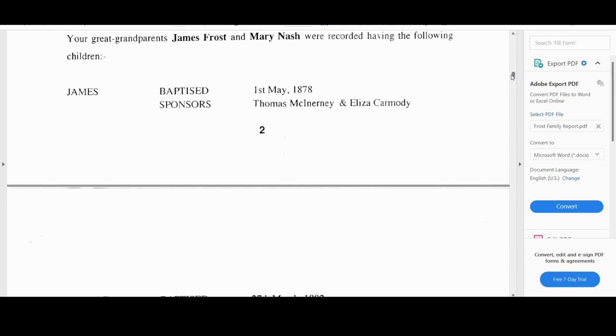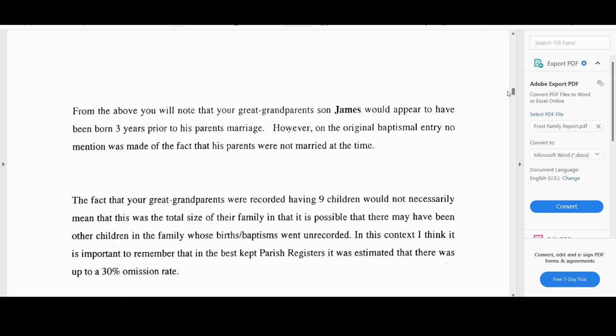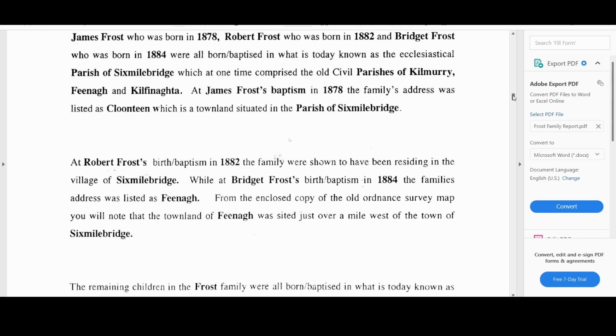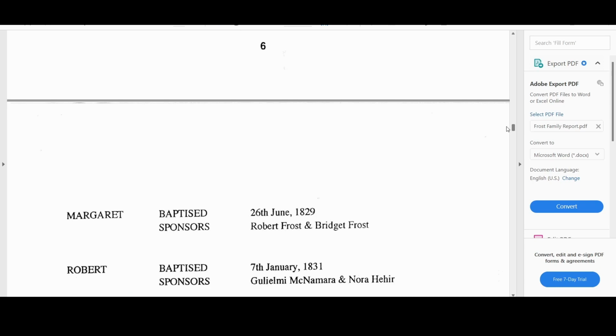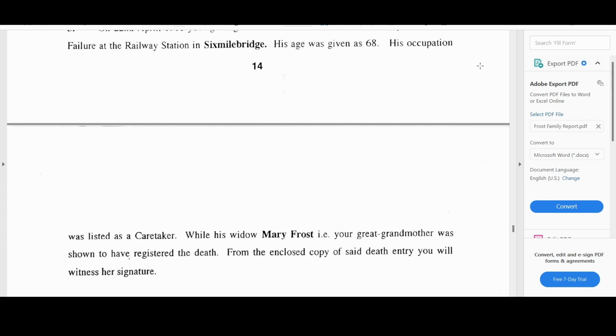They printed out this massive report which gives us all of the members of the family, dating back to the 1800s. It's very interesting reading, but there are a few sad things in there as well. On 22nd of April 1910, my great-great-grandfather, James Frost, died suddenly from heart failure at the railway station in 6 Mile Bridge. He was only 68. His occupation was listed as a caretaker.